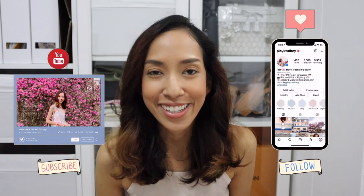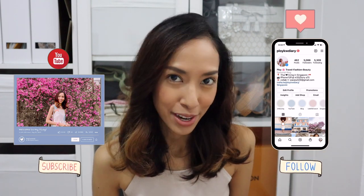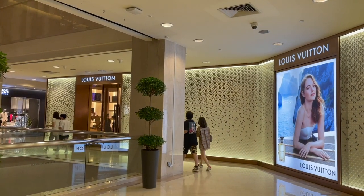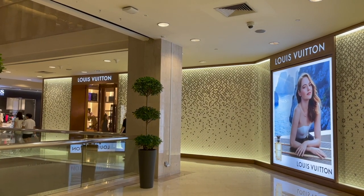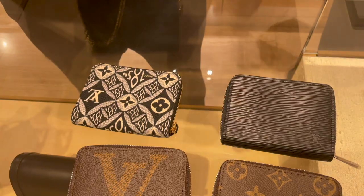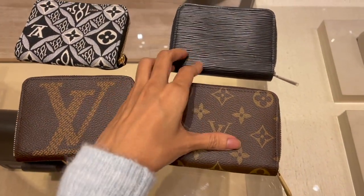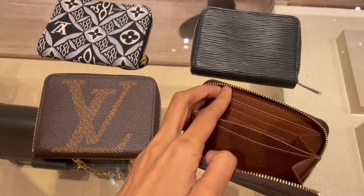As you can see, last week I went to Marina Bay Sands and Orchard, but actually it's in Takashimaya Mall. I'm looking for a wallet, that is my purpose, and I got a wallet from Vuitton that I'm going to unbox today. And then I got a bag from Chanel as well. Let's get started with the unboxing for Louis Vuitton.